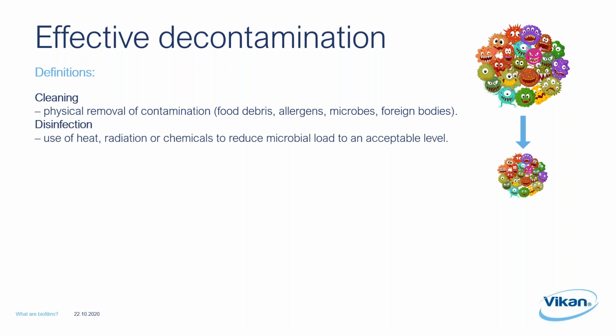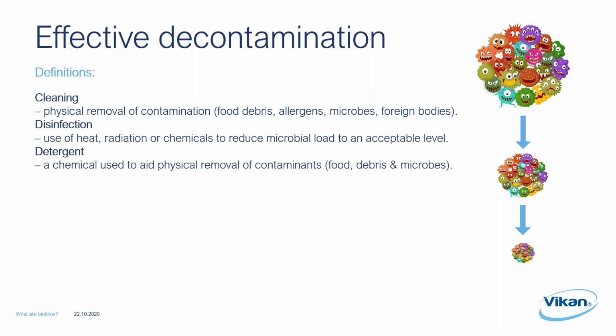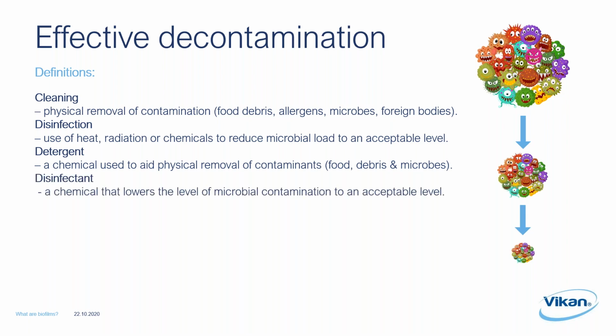Disinfection is the use of heat, radiation, or chemicals to reduce the microbial load to an acceptable level. A detergent is a chemical used to aid the physical removal of contaminants, so that's to aid cleaning. And a disinfectant is a chemical that lowers the level of microbial contamination to an acceptable level. You might also hear me use the word sanitizer, which in the European sense means a combined detergent disinfectant chemical.